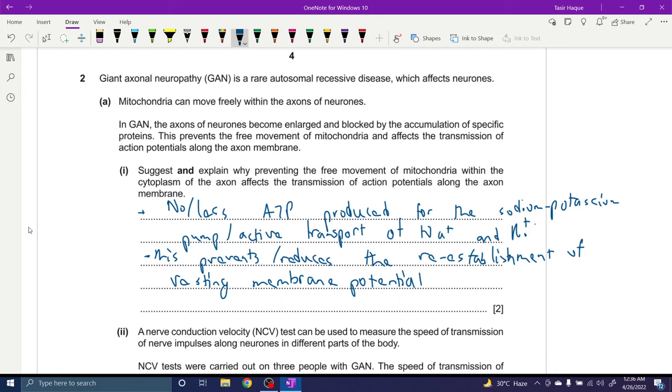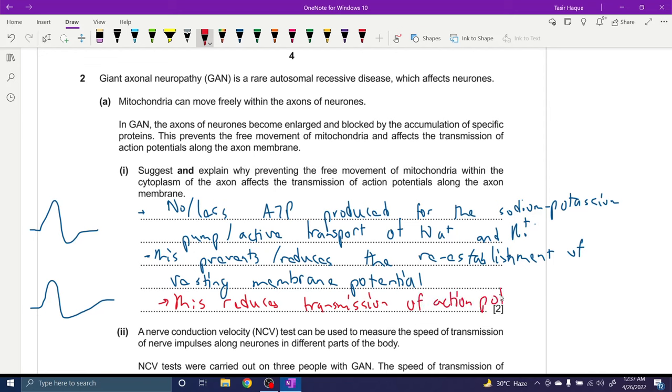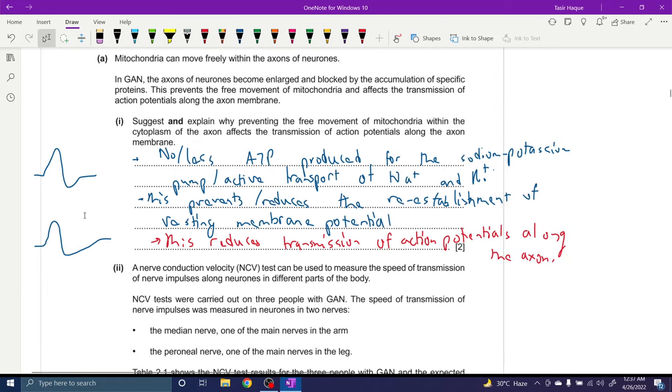If hyperpolarization, so this is a typical action potential, right? Check this out. If hyperpolarization takes longer, what's the main issue? The refractory period is going to be longer, right? So it's going to take longer for the neuron to be active again. This reduces transmission of action potentials along the axon. So any 2 points from these is fine.